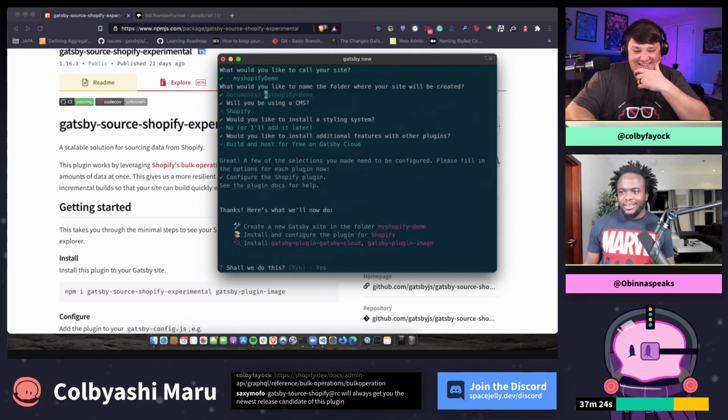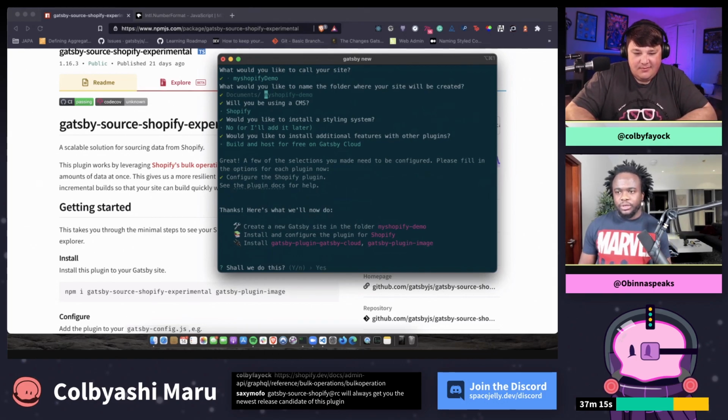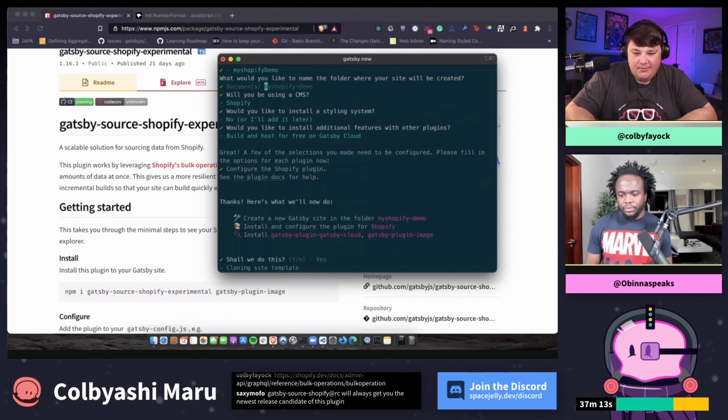And you see that it's already created the site, installed and configured plugins for Shopify, and installed plugins for Gatsby plugin image, which is the new image processor.